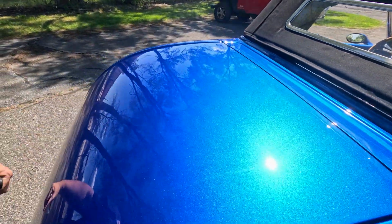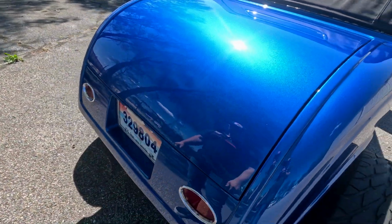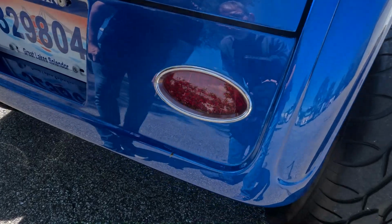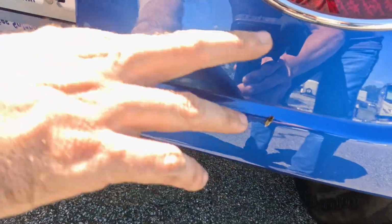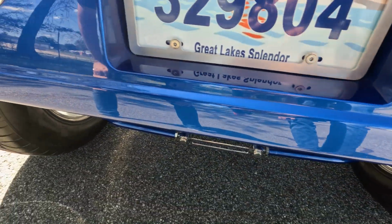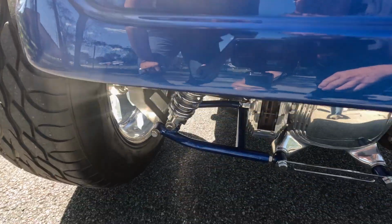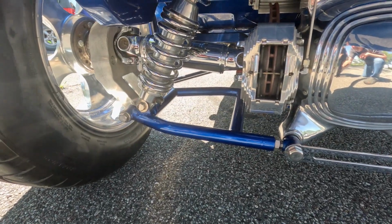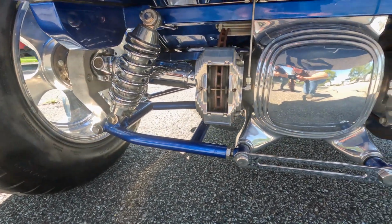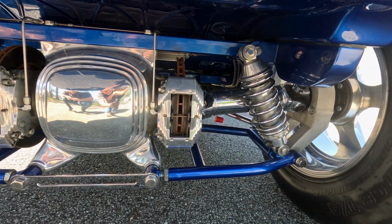Your rear deck lid area is in exceptional condition, beautiful metallic in the paint. Absolutely. LED taillights with the chrome surrounds, and they're in excellent condition. Kind of show that beauty shot underneath, that polished independent rear suspension. I mean, that is just a showpiece.